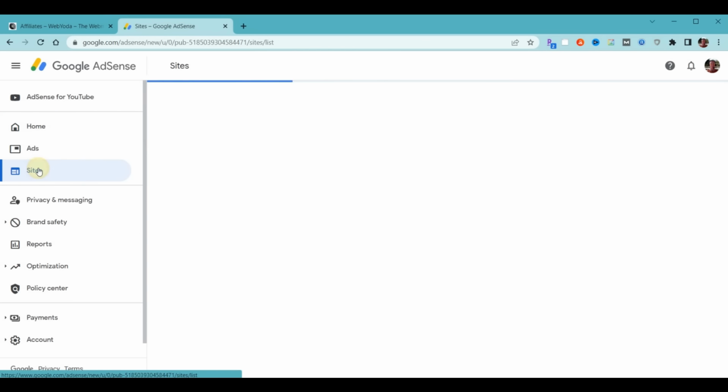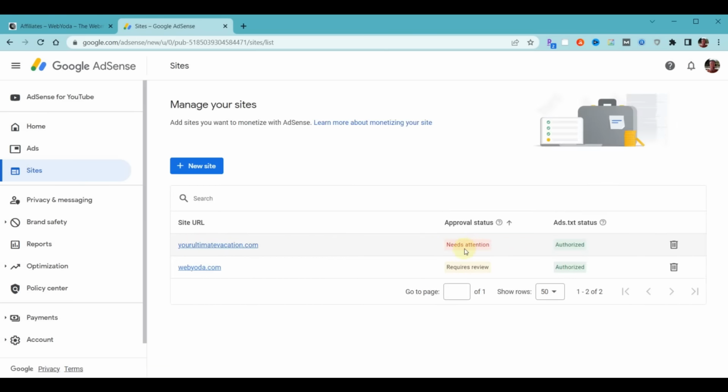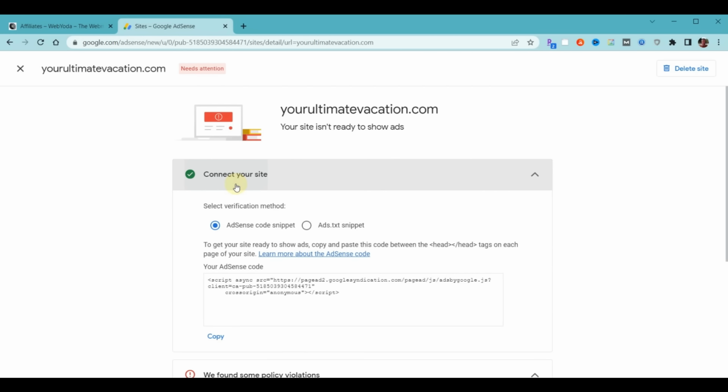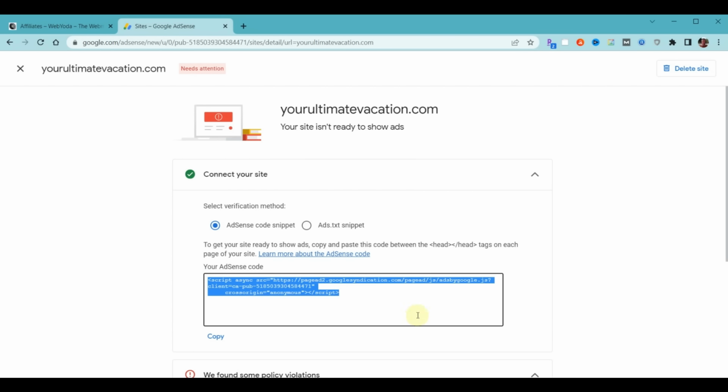So I can go to Sites, and it told me it needed attention. That was because I didn't meet all their criteria. I can come in here, and this code right here, all I need to do is add that to my website, and it'll automatically put ads in the best places on your website. So that's pretty neat, right? So you don't have to go and figure out where to put them.